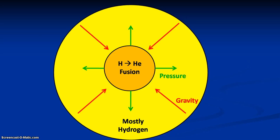So, in this diagram of the hydrogen to helium fusion, you see how the pressure from the energy created is moving outwards, but the gravity pulls it back in.